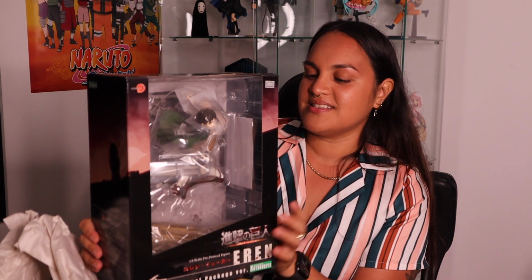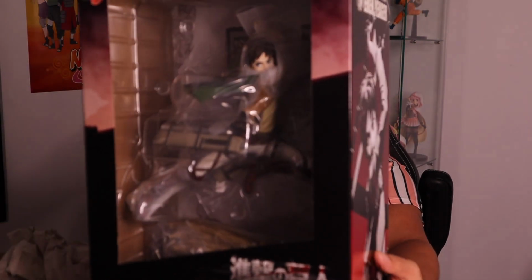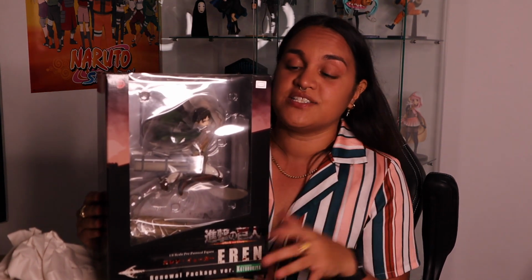But nonetheless, we will get through the pain of putting these pieces together. He is really, really cool, and I love this action figure in particular. I don't have a lot of action figures in my collection at the moment. A lot of them are just standing, posing. I've heard so many amazing things about this figure. They just look amazing, especially in details, and I'm super stoked to have Eren in my collection.